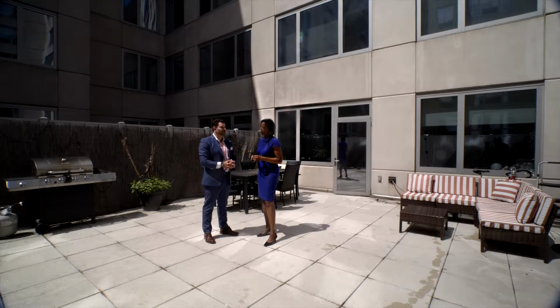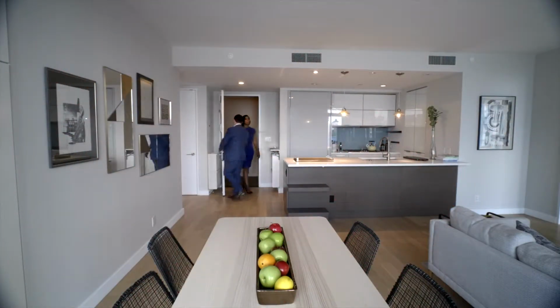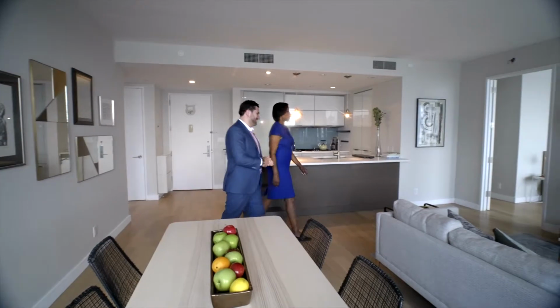Yeah, absolutely. Some of the units, which we're going to see next, there's just these incredible direct western views. It's quite breathtaking. Well, I have to say, I've always wondered what that view looks like, so I'm really looking forward to it. Wonder no more. Let's go check it out. All right. Up to you. Wow. Yeah. This is amazing. You told me it would be breathtaking.